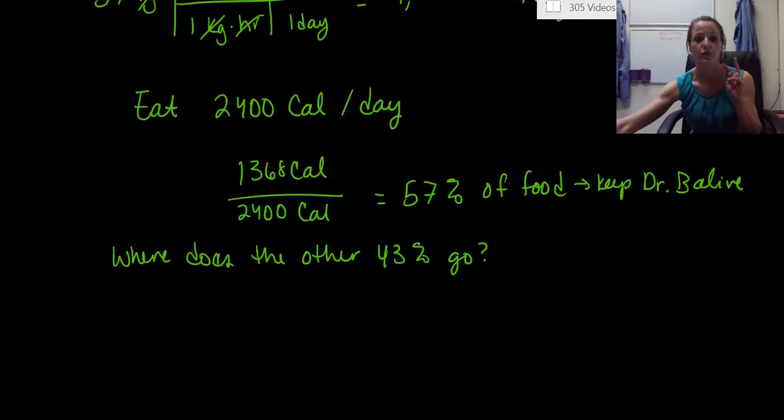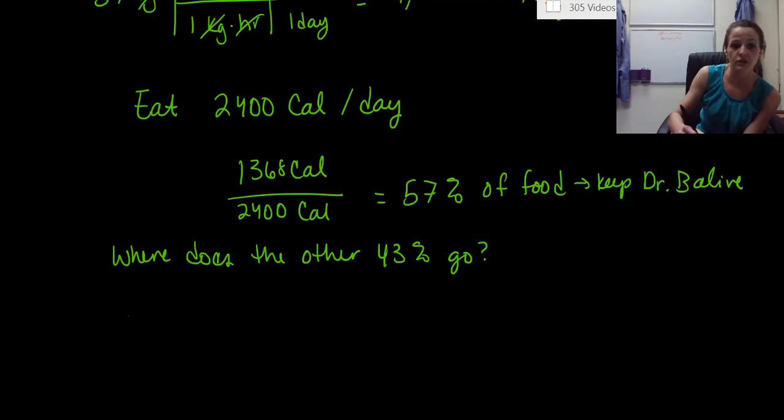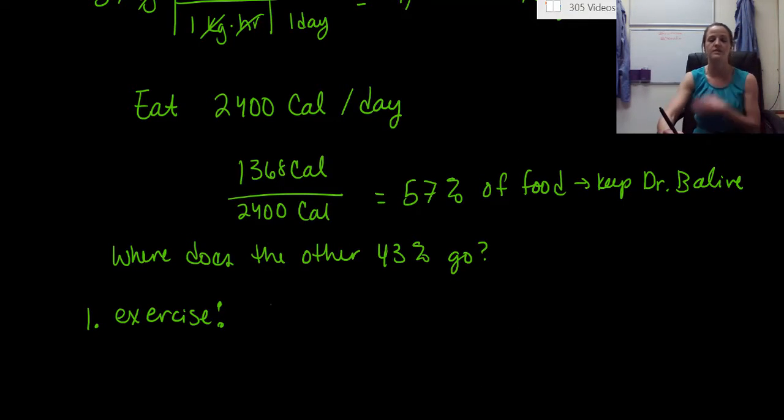And the answer is twofold. We have two different options. The first one is if you burn it in exercise. Okay, so if you're active, that's the first one. This is the main one. This is the big one. This is what you want your food to be doing.